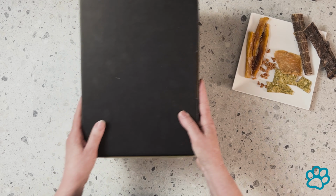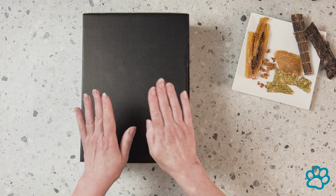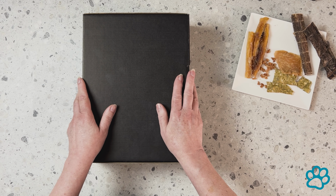Give your dog the opportunity to smell what's inside the box first of all. Make it rattle and make a noise. You will end up with a fabulous mess, so just pre-warning you, but at the same time it will amuse your dog for a very long time. And some of the longer lasting treats that we've popped in there will amuse your dog even further.